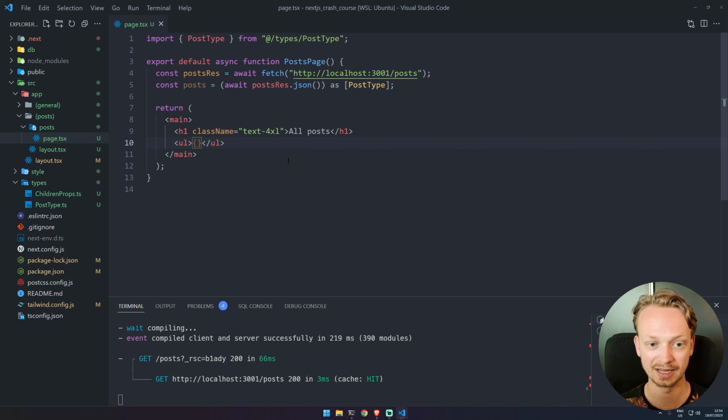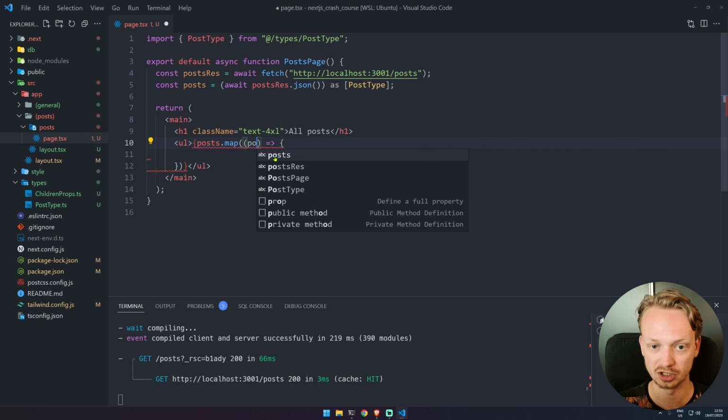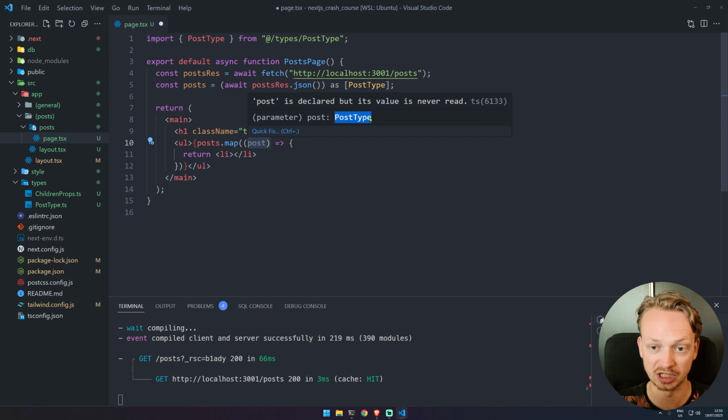And now we can actually get nice IntelliSense, for example, posts dot, and we can see things we can do with an array like map. And this is of course a normal React way to map an array of data to multiple elements. We use the map function to basically apply a for each loop over each post, and then we have to return. I'm going to use a list item. Because TypeScript knows that this posts is an array of post type, that means that every individual post we're looping over is of a single post type.